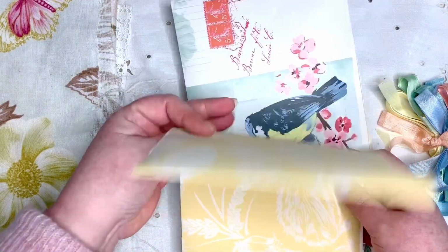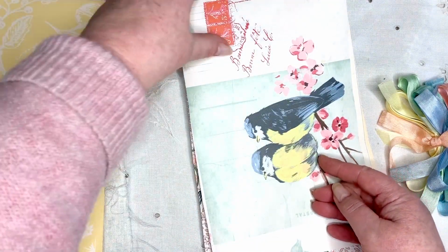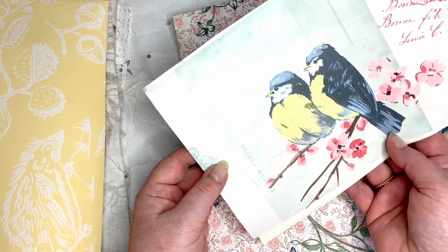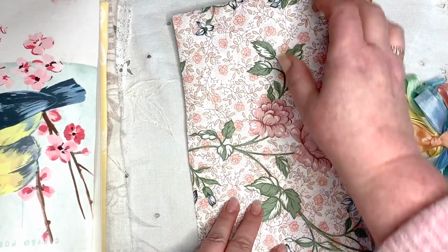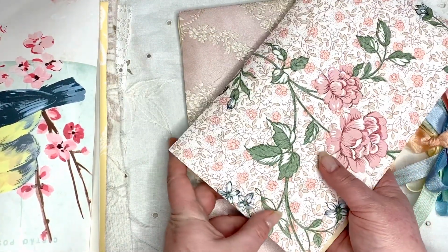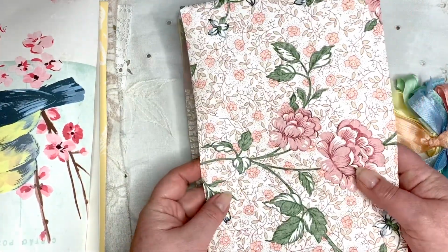So you've got a double piece of that, which I folded over. Then this one is a little bit more, I love that. So you've got a double piece of that. This is vintage as well. This is a really, you can see from the inside, beautiful as well.